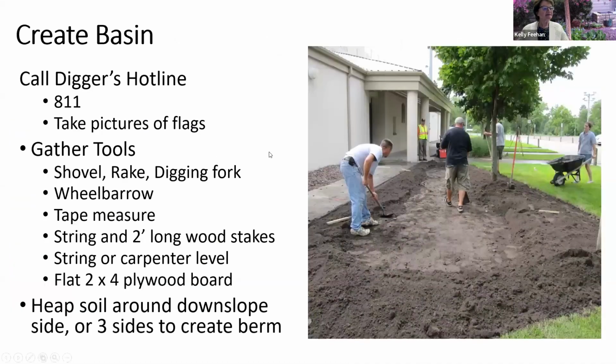So you've done that. It's time to create the basin. Call Digger's Hotline. Call 811. They'll come out. They'll put in the flags for underground utilities and so on. I always say take pictures of those flags, because I think I'm going to remember where they are and then I forget. So I've taken pictures of where mine are located in my yard.